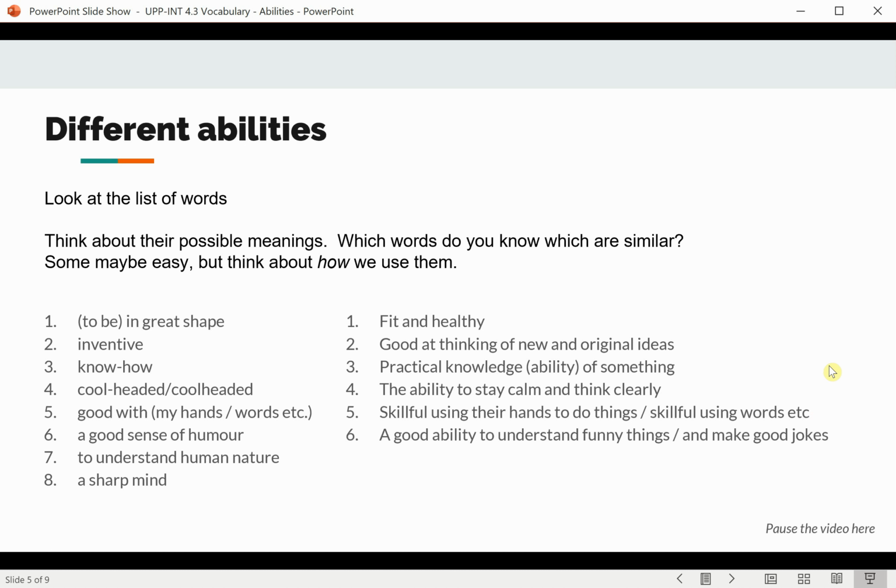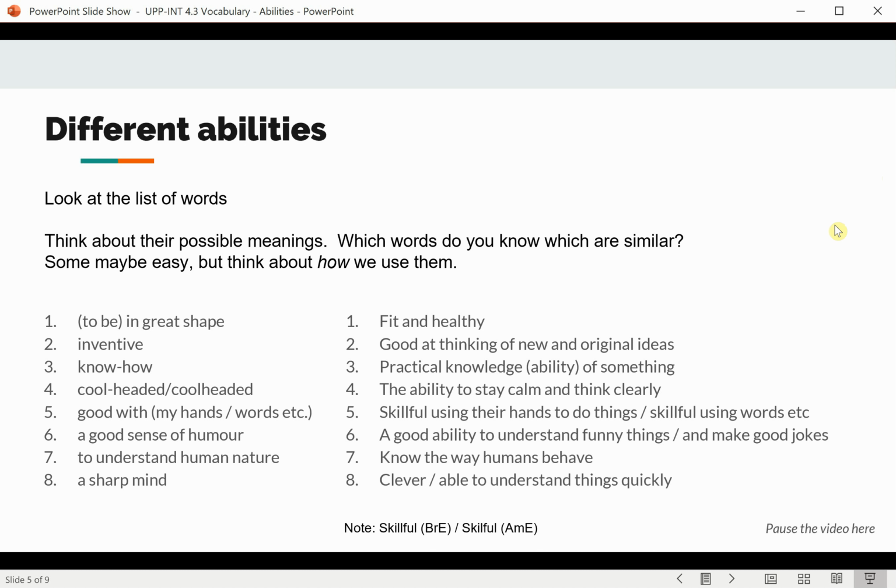A good sense of humour, a good ability to understand funny things and make good jokes. To understand human nature, to know the way that humans behave. A sharp mind, to be clever, but also to be able to understand things quickly. Notice that skillful here uses the British English spelling, but the American English spelling is also common.